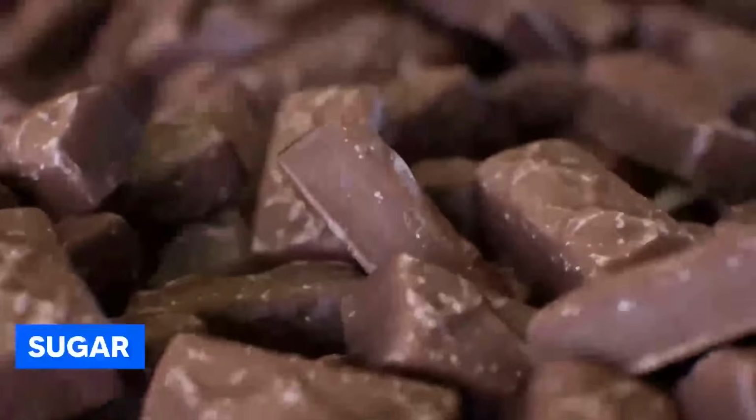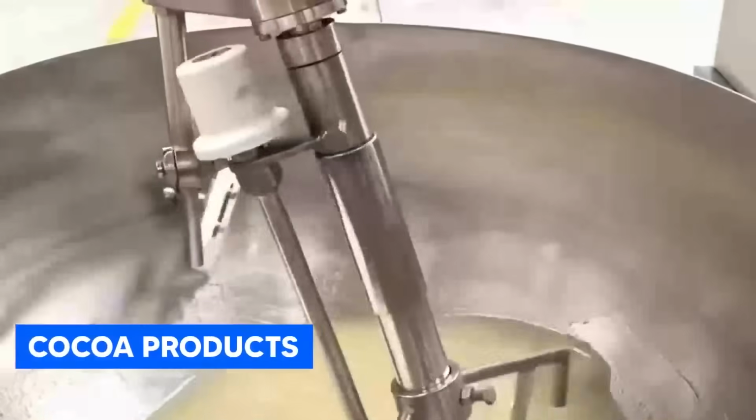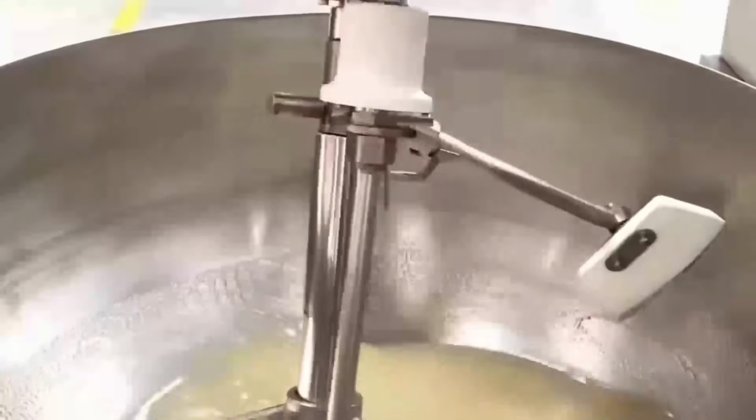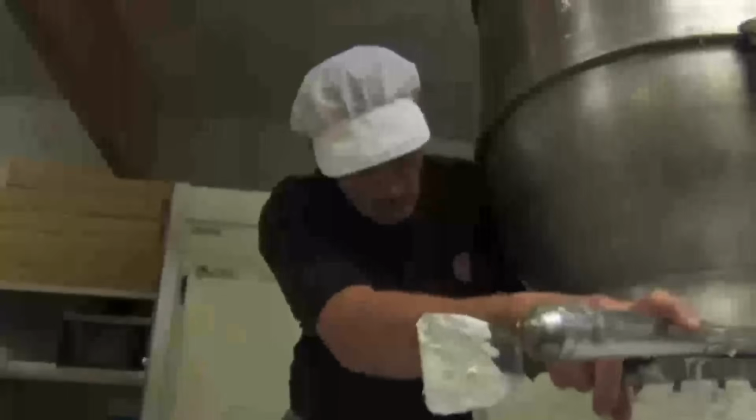Sugar, which plays a crucial role in both the nougat and caramel layers, is stored in large silos, where it is kept dry and free from contamination. Cocoa products, including cocoa mass and cocoa butter, are stored in climate-controlled environments to prevent degradation. Dairy ingredients, such as skimmed milk powder and whey powder, are tested for purity and consistency before use.